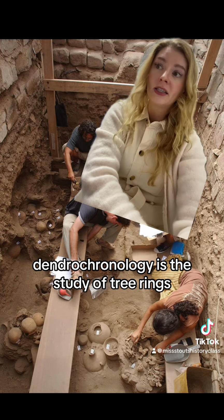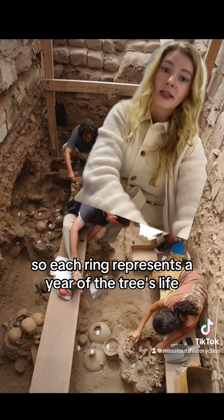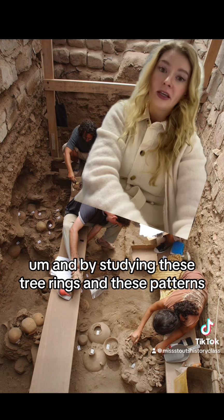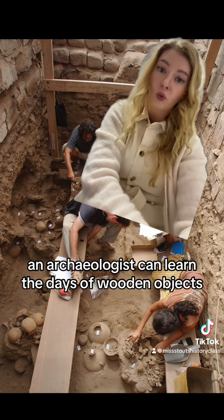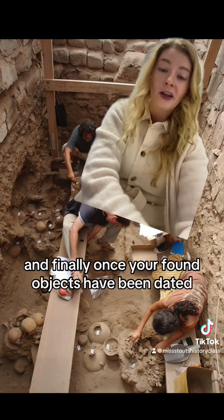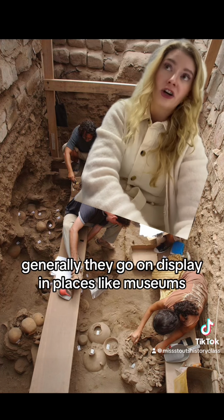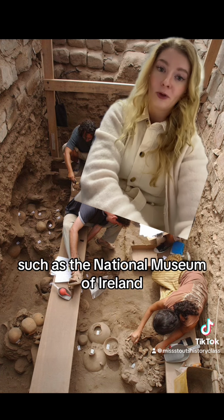Dendrochronology is the study of tree rings. So each ring represents a year of the tree's life, and by studying these tree rings and these patterns, an archaeologist can learn the date of wooden objects. And finally, once your found objects have been dated, generally they go on display in places like museums, such as the National Museum of Ireland.